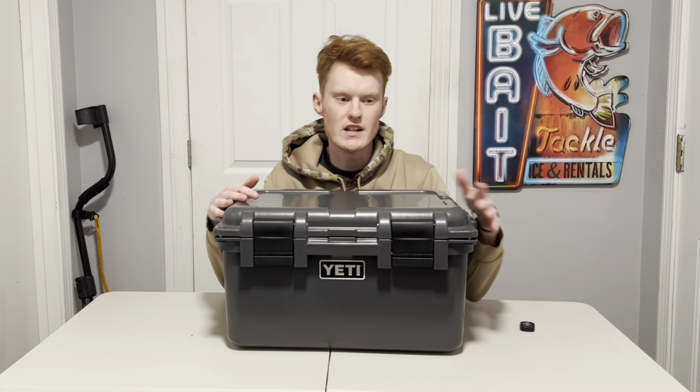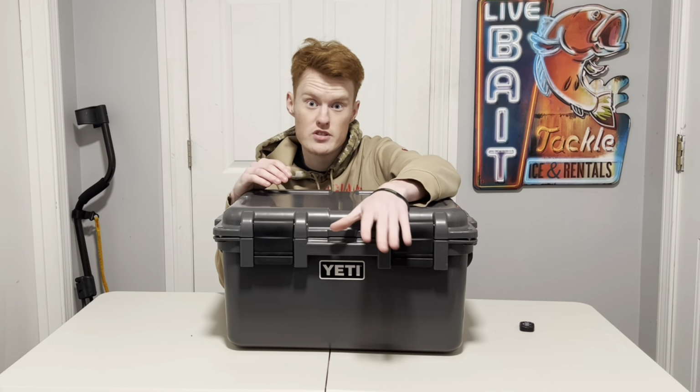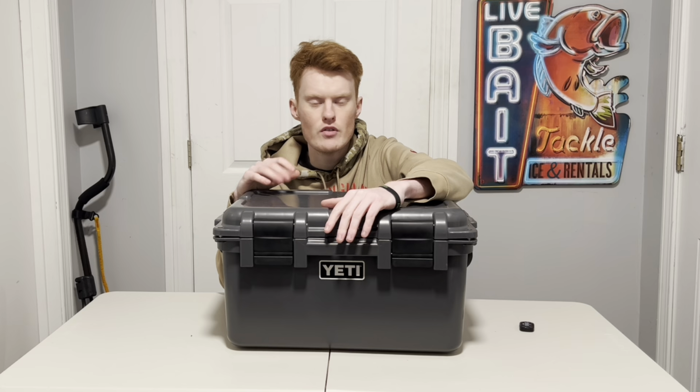Okay, so the next one that I want to talk about, and this is the second to last one before we get to honorable mentions, is going to be a tackle box upgrade. So I just mentioned the Yak Attack Black Pack. That's more for tackle crates and fishing rod holders and things like that. That's great. But if you're looking for just a general tackle box upgrade, I highly recommend this Yeti Go Box 30. This thing has served me extremely well.